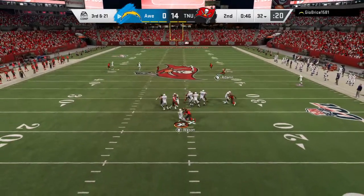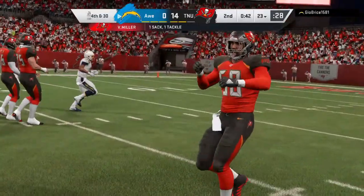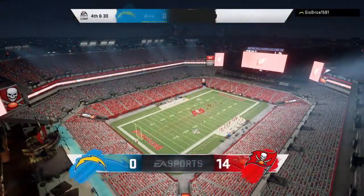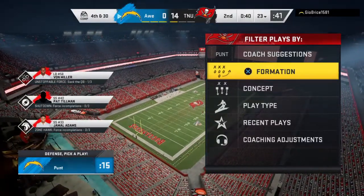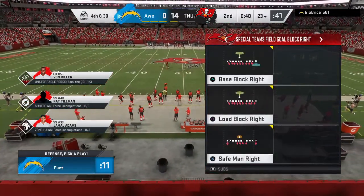Third and long. It's Wilson. Pressure comes, and Wilson's going to go down. Von Miller doing what he does best with a sack. The Bucs going to go ahead and use the second of their timeouts as they'll stop it with 40 seconds remaining in this first half.